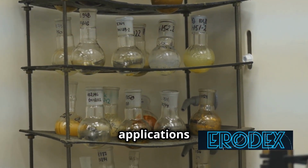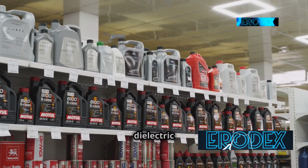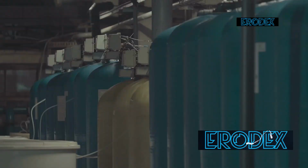Different EDM applications require different types of dielectric fluids. Erodex provides a variety of dielectric fluids formulated for optimal performance and longevity.